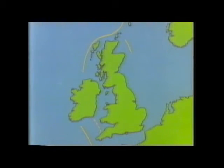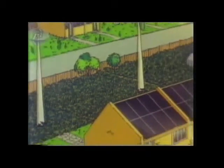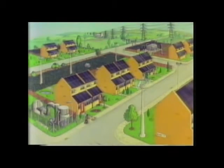If you live near the sea, you could use the waves along with the green plants, solar panels, and wind turbines to collect your own energy. Who knows, in the future, we may all live in energy neighborhoods like this.